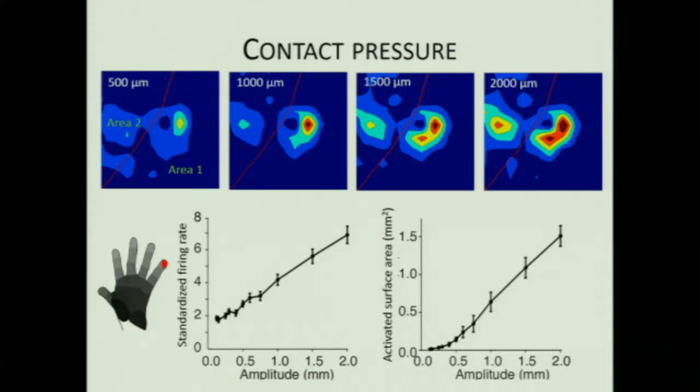So the sensory correlate: when you touch something lightly, you get this faint sensation. When something is jammed across your skin strongly, you get a strong sensation. What is the neural correlate of that? So these are our recordings from primary somatosensory cortex when we indent the fingertip. This is the pinky fingertip. If you indent it lightly, you get this weak, very localized response.